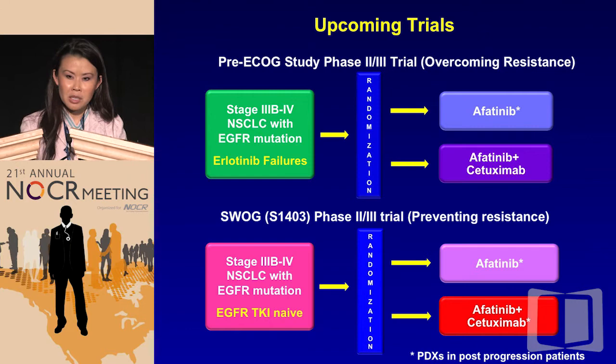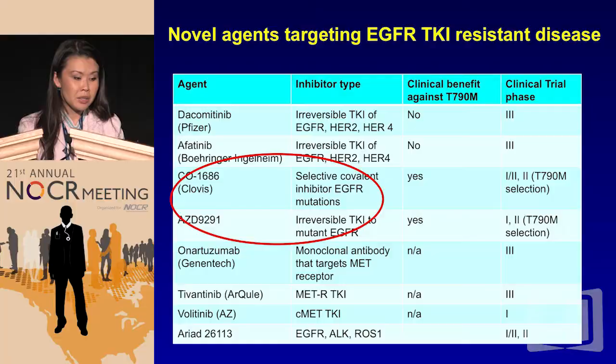Okay. So SWOG did move forward with the frontline trial of afatinib versus afatinib plus cetuximab, but okay, cross this out on your list. I just found out they're nixing it. So the issue with this combination is with the new third generation EGFR TKIs, this is probably a combination that would have been more relevant maybe 4 or 5 years ago. But nevertheless, there is a trial that is going to be looking at this combination.